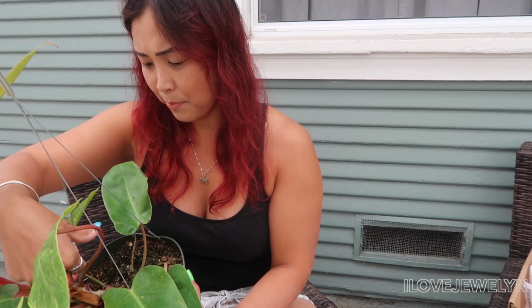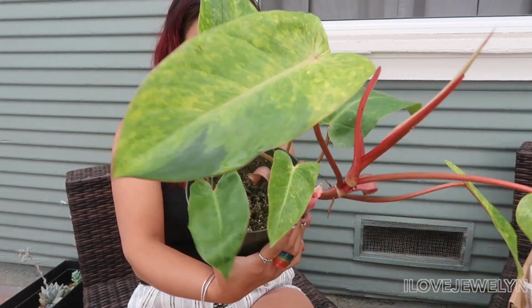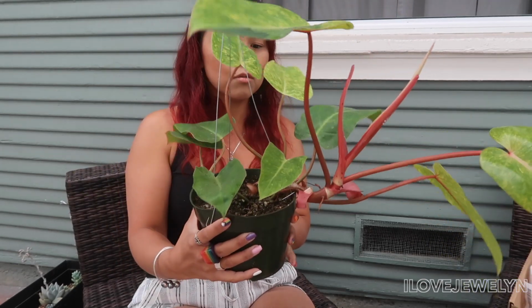I don't know if it came from the plant nursery or what, but this is a very, I don't want to say sought-out plant, but if you're a collector of philodendrons, then you're definitely going to want this in your collection. This Painted Lady is pretty cool, the way it's growing.